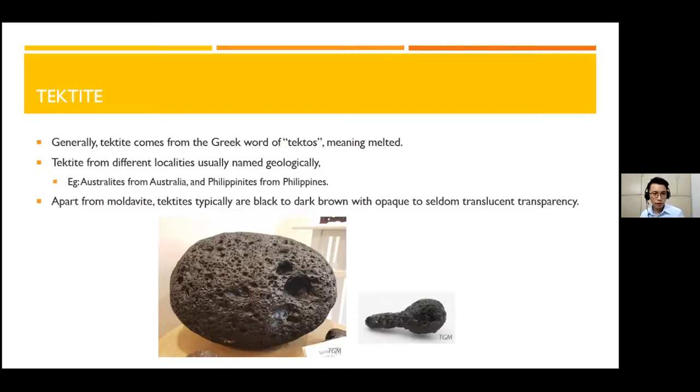So apart from moldavite, the tektites are usually just black or even dark brown and opaque to seldom translucent. So they're generally not gem quality, unlike the moldavite. Even if you cut it, even if you tumble tektite, it will still look black and opaque-ish. So moldavite is the only gem quality tektite there is.